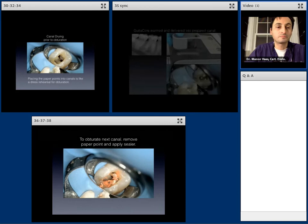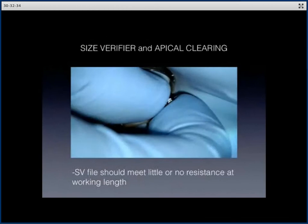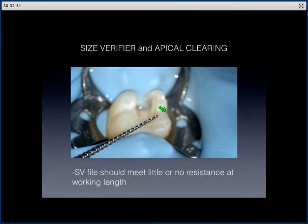Let me show you, we'll go back to the original video, if you don't mind, John. What you can see over here is as I'm taking the size verifier out, see how the flutes are completely clear of dentin debris. So you just use this as if it's a regular nickel titanium hand file. And now we're going to go on to the sealer placement.